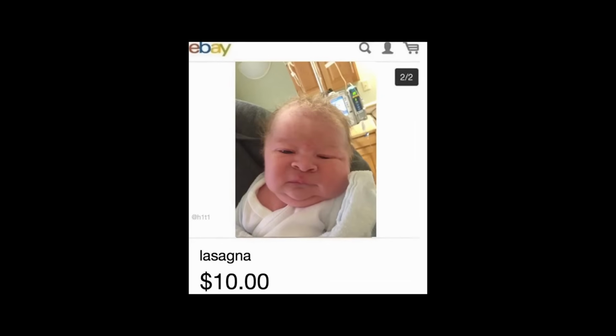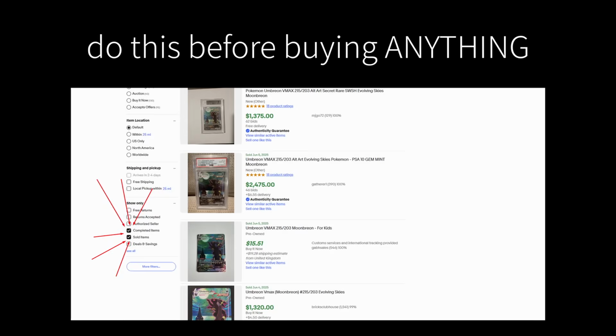All right, next we got eBay. I'm putting this next to TCG Player because they're kind of close. What I like about eBay is that there's pictures of literally everything you're going to buy, and what you can also do is search sold listings so you can see the exact price that you should be aiming for when buying cards. eBay has the biggest marketplace you're going to find anywhere.